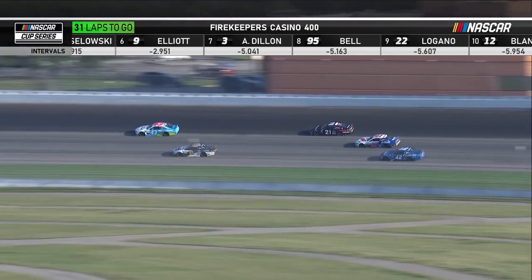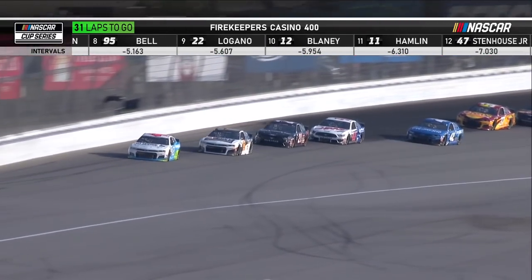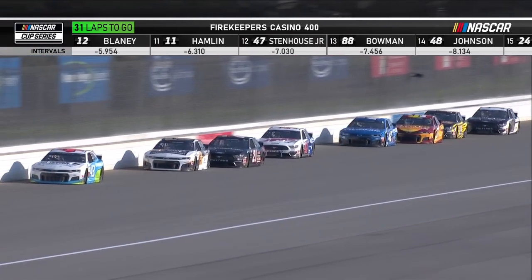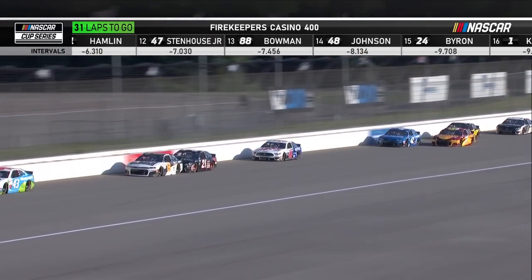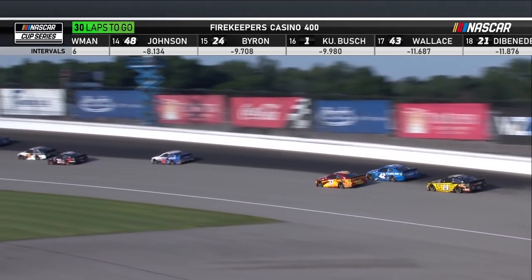These guys, ever since the restart, seem to have been in one big knot, and they've all been trading spots back and forth. One guy will lead, then he'll go all the way back, lose 4 or 5 spots. It's intense racing right here. I'm a little surprised by a couple cars in this mix right here.